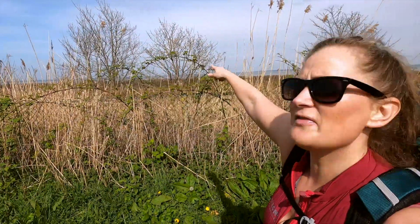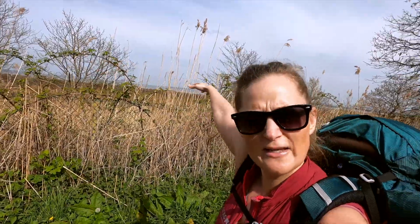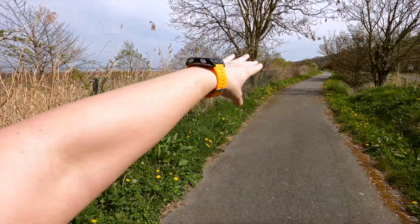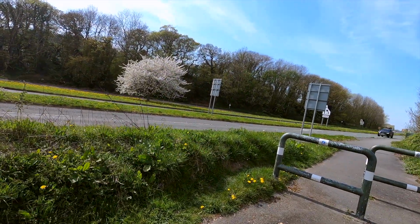To give you an idea of where I'm walking at the moment, over there in the background you've got the coast, then coming in you've got the train tracks where the trains go. We've then got the Wales Coast Path, which is here, this section, and then on the other side we've got the road powering along.